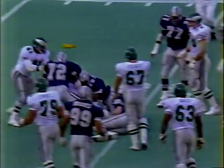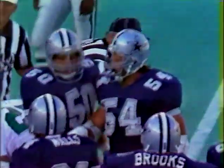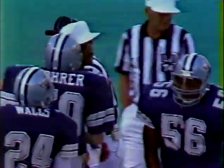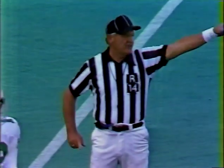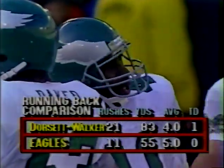Second and long, a flag on the play. Couple of flags. Keith Byers, the ball carrier, and he may have been moving a little early, but the Eagles say the penalty is going to be against Dallas. So yeah, you always have to go with the players because they're close to the referee. That's right. And no prejudice at all. Now it's against Dallas. A little technical transmission problem there.